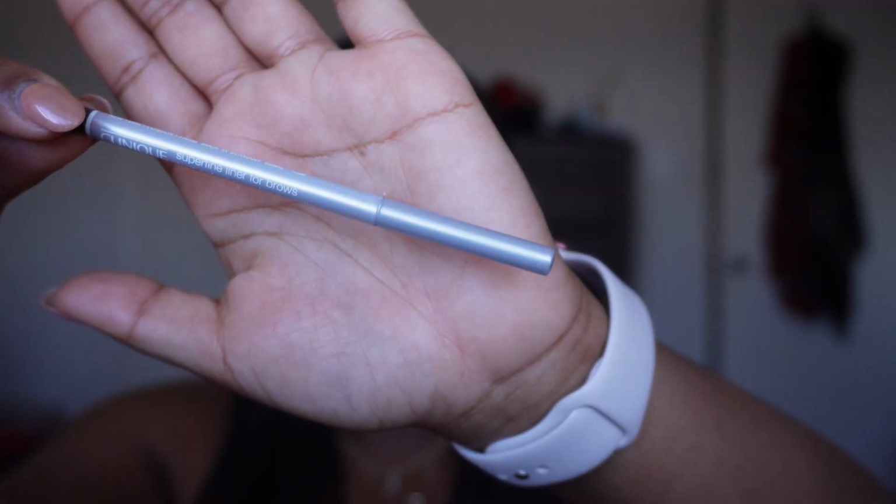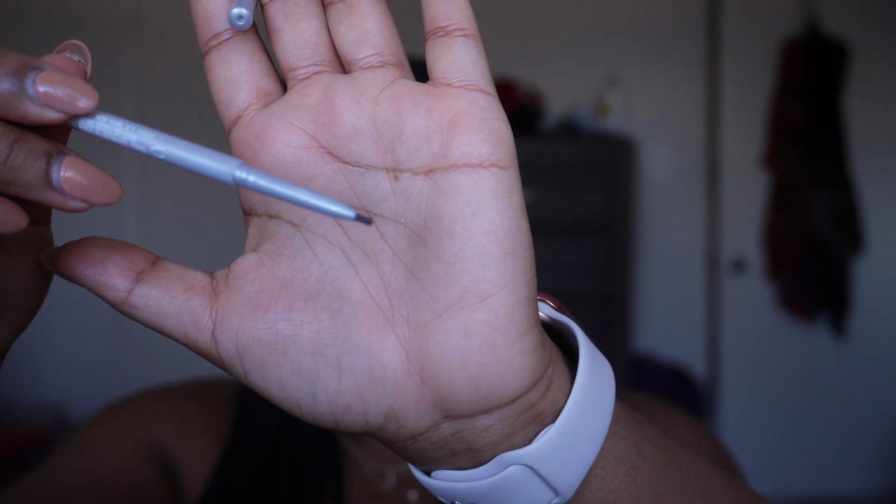This is the Clinique brow pencil. Now, this is another product that I picked up at the cosmetics company store. Oh, this is the new one. So this is a new one. I actually have one that is opened. And I believe this retails for $18 to $23, and it was on their $5 table.